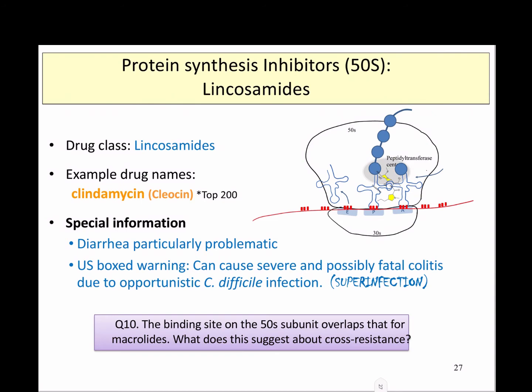So all antibiotics can give you diarrhea, upset stomach, and the possibility of superinfection. If you're taking an antibiotic orally and you're killing off good bacteria, that leaves possibility for overgrowth of fungi and bad bacteria, and can give you superinfection. Clindamycin, when taken orally, is much more likely to cause an opportunistic C. difficile infection. And that can be very severe, and it can sometimes be fatal. So while that is the case of possibility of superinfection for any antibiotic, this is a special boxed warning that that's a significant problem here.